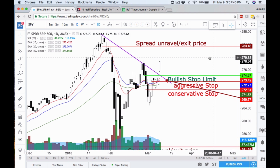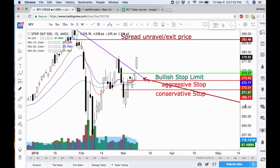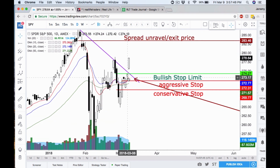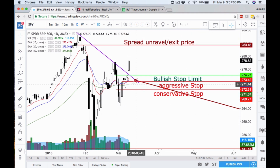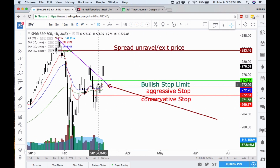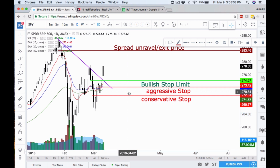Markets today up bigly, 1.6% on the SPY. So this trade right here is one I was looking at just yesterday with a break above that resistance. A bullish stop limit entry at 274. And the stop, either aggressive stop right below the low of yesterday or conservative stop a little bit lower. And again, this candle, this is a wick that I was looking at just yesterday in the morning and afternoon swing trading rooms, which was Thursday.